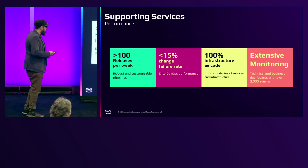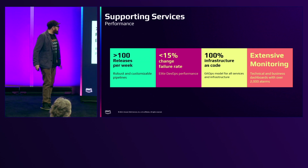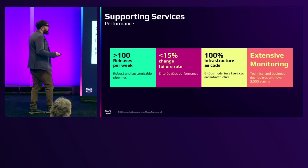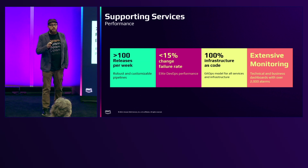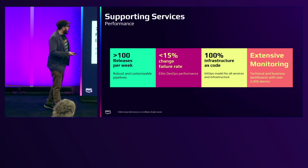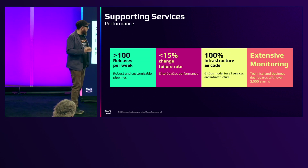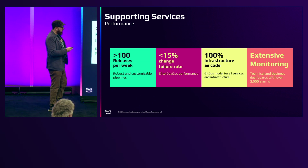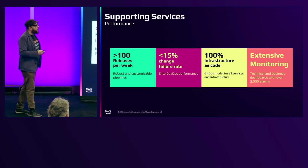So these are a few of the numbers we have on this. With all of this, we can reach 100 releases per week. So it's a very intense CI and CD pipeline. We have less than 15% change failure rate. We're running about 13 to 14% change failure rate. That is bugs that are created in the platform. And when we go below 15%, if you take DORA metrics, we're already operating at an elite DevOps performance level. And of course, 100% of our infrastructure is expressed as code, and we have extensive monitoring. As I said, we have over 2,000 alarms.